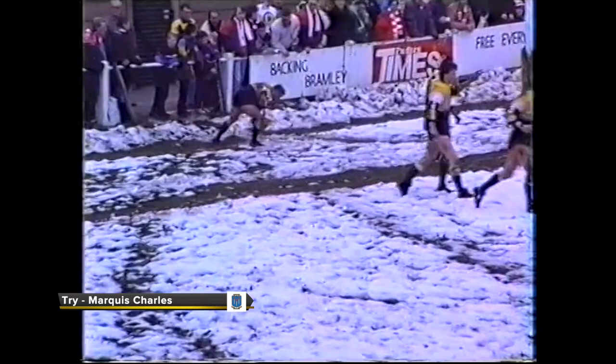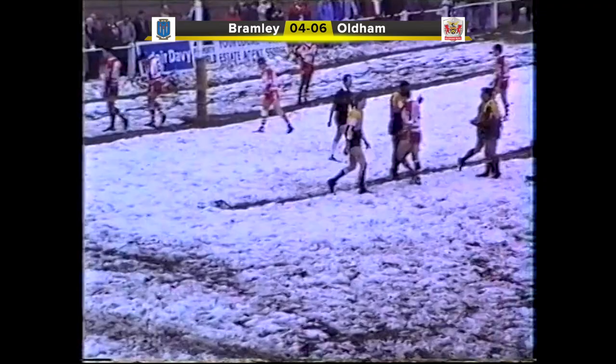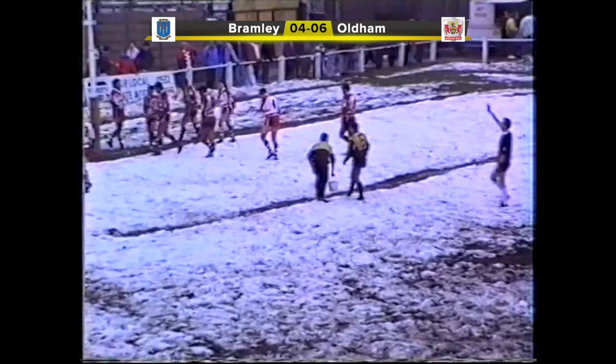Quick break by Bramley, and the ball onto Marquis Charles, who's under the sticks to make the score. Oldham 6, Bramley 4.